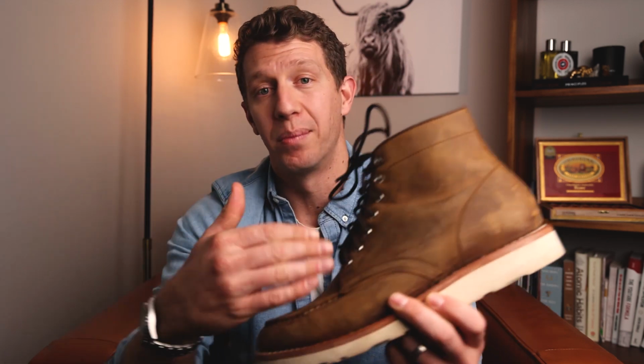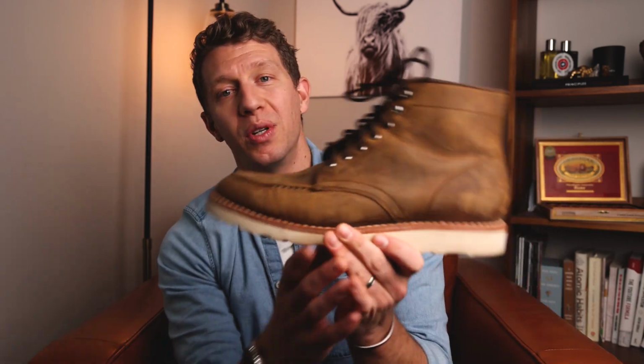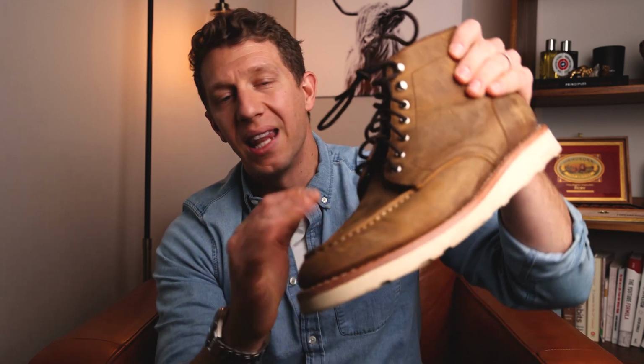So a lot of these boots are really, really comparable. I would say they all fit the same, they all feel the same, they all have relatively the same break-in period. Actually, the Diplomat of all of them had probably the hardest break-in period, but I don't really count that against the boot. The reason why the Thursday Diplomat is my least favorite Thursday boot is probably just because of the wedge sole and the mock toe.